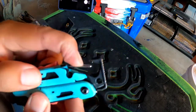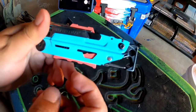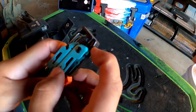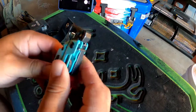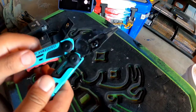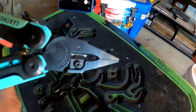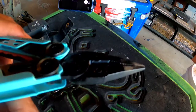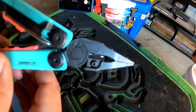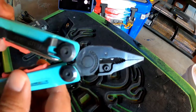The handles or scales, I gave a 3 out of 10. It's a slimmer profile, easier to hold than the Truss. I like the color of the paint, but it's still just a metal frame. It doesn't have any special grippy texture or anything like that. So it wasn't going to score too high on that, so I gave it 3, the same score as the Truss.